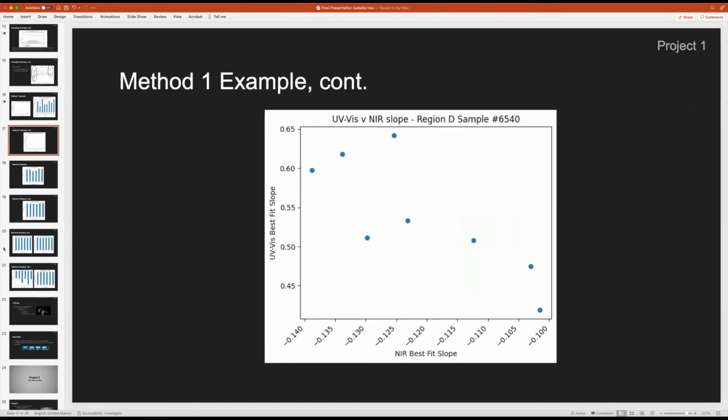For the same sample region combination, I graphed the UV VIS versus NIR slope. We do see changes in the slope, so we know that weathering is going on, but the correlation is not as clearly defined. We're still trying to analyze and interpret the meaning of this graph and trying to figure out if it is what we expected and what it says about the amount of weathering. Next slide, please.